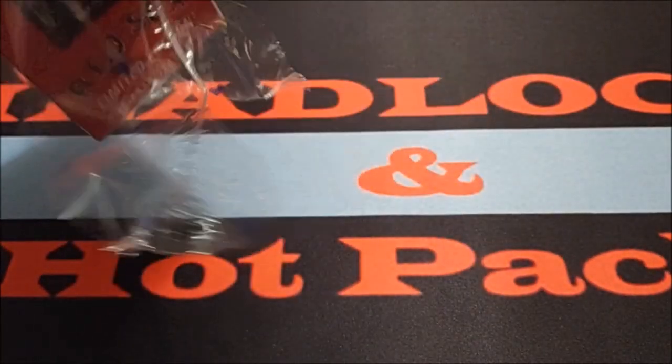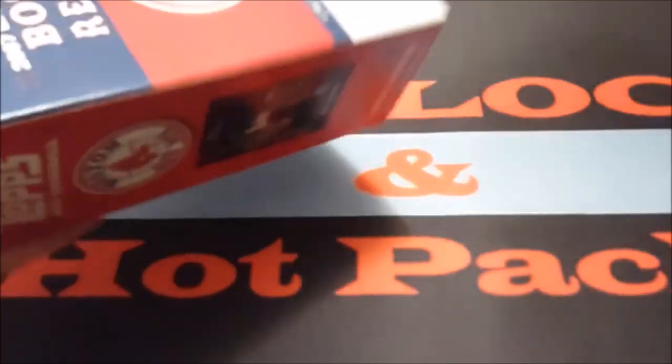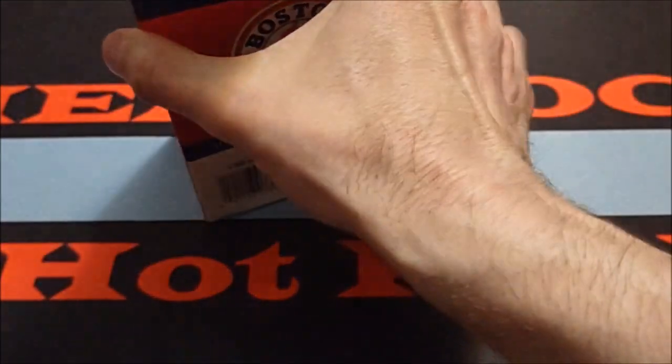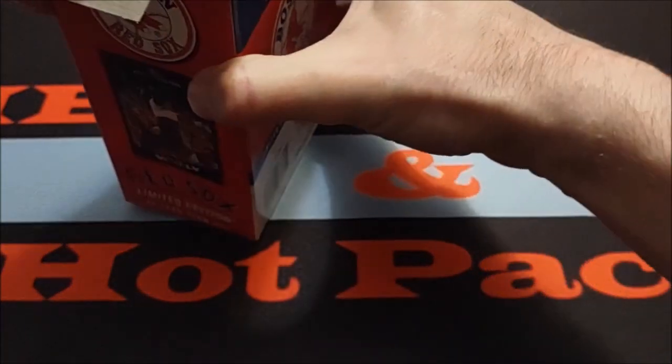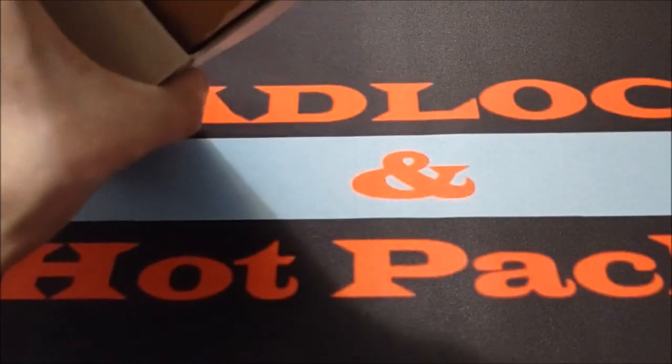The only difference between the design of this and the regular 2007 Topps baseball, it's actually not even really the design. The only way you can tell the difference is on the back, I believe. There might be a slight difference on the front that I'm misremembering, but the numbers on the back should all start with BOS for, of course, Boston Red Sox.